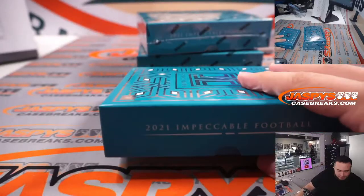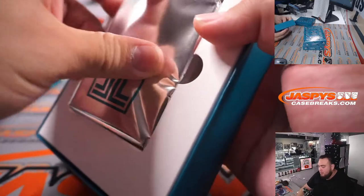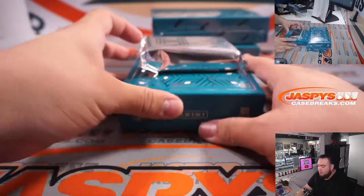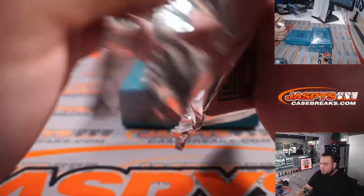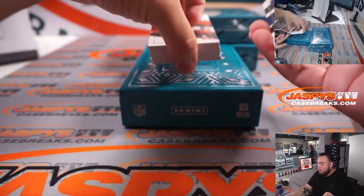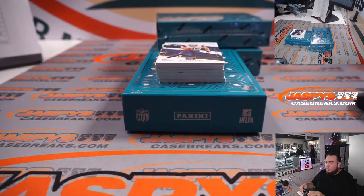I dig the color here. It reminds me of like Jaguars color right here. And here is our metal card, it looks like. Or no, actually the metal card's at the bottom, but blanks. No metal card in this one. Try to raise this up just a little bit. I don't like it too low.